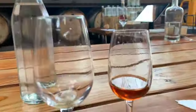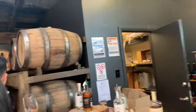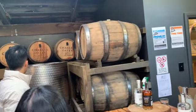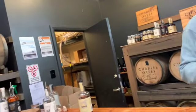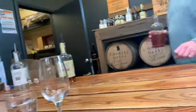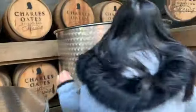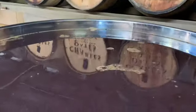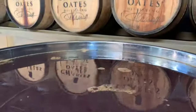We actually made a fresh batch at the end of last week, which is what's in that 1,000 litre tank there. Feel free to stick your nose over and have a look, see it doing its thing. I might get up and go have a look. So that's 1,000 litres waiting. Smells good.